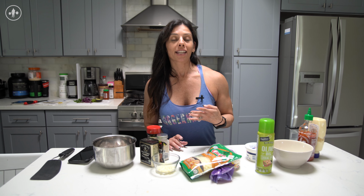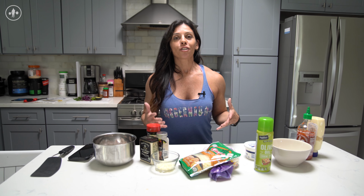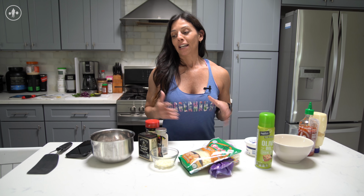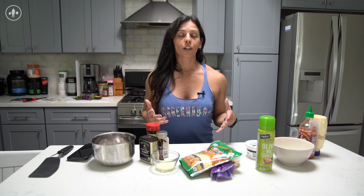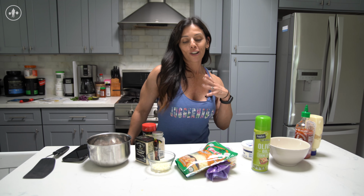I have 4 meals that I eat per day, so 2 of them are very basic and easy because the easier you make it on yourself, the easier it's going to be to stick to your diet. But when it comes to dinner, you can get a little bit more creative, and that's the time where you can get the avocado and all the stuff to zhuzh up your food so that it's not so boring.